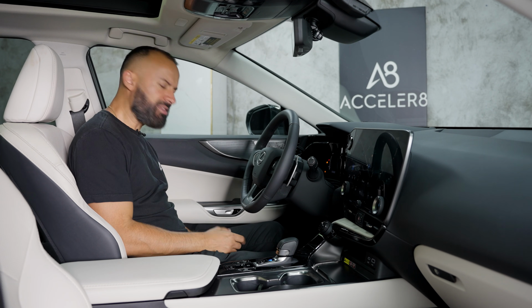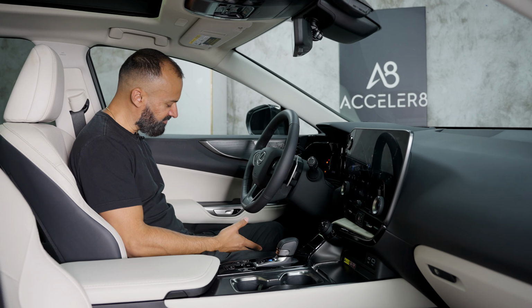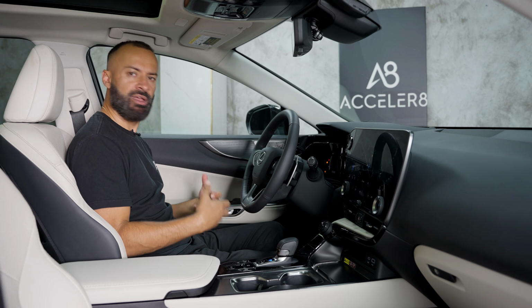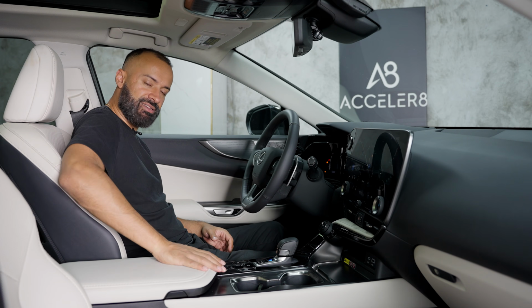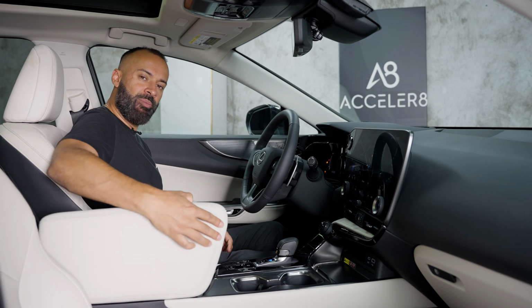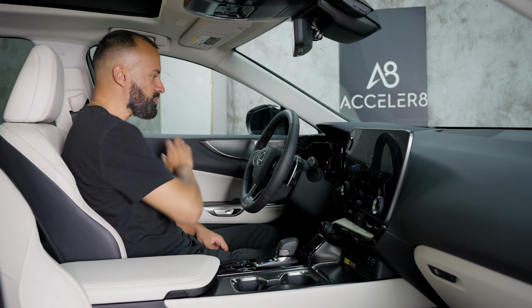Crazy. Not the deepest pockets or most space on this door panel, which is kind of weird. You expect a little bit more considering the type of vehicle this is, but I guess in order to put storage, you have this center console. I can open it either direction. I know I'm getting ahead of myself, but we're talking about storage.